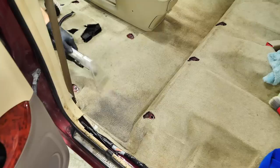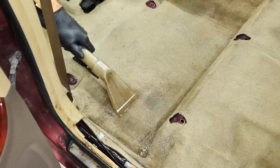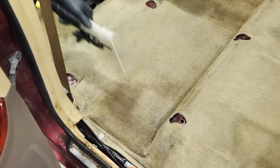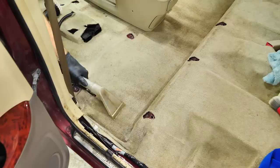This spot in particular was rather troublesome. No matter what I did with this area, it seemed like the stains kept coming out. I don't know if there's extra motor oil, like I talked about earlier, underneath here, if that's what it was. But the majority of the carpet got clean, while this spot definitely stayed wet longer, which makes me think there might be some more underneath the carpet itself.